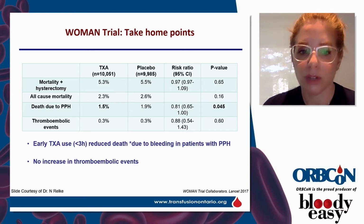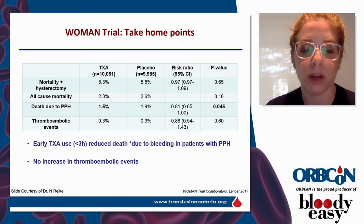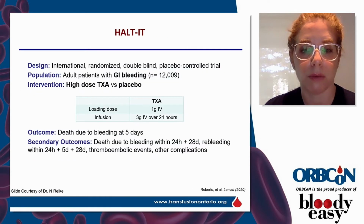Again, it was found that early tranexamic acid use reduced the risk of death, but here not all-cause mortality and hysterectomy, which was the primary outcome composite, but it did decrease the risk of death from bleeding. And again, there was no increased risk of thromboembolic events.